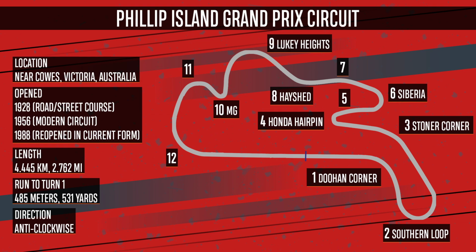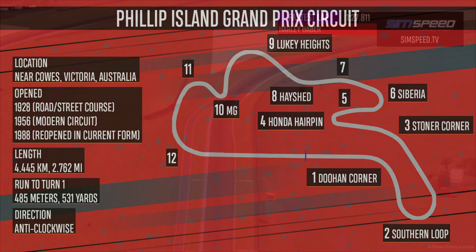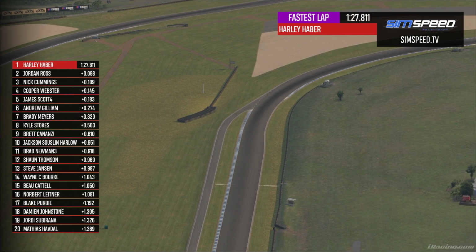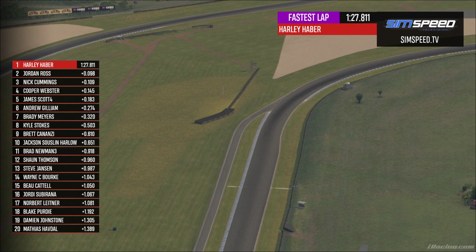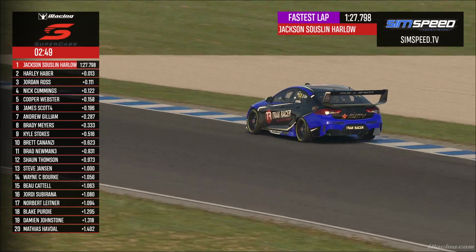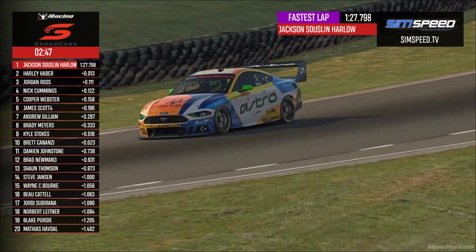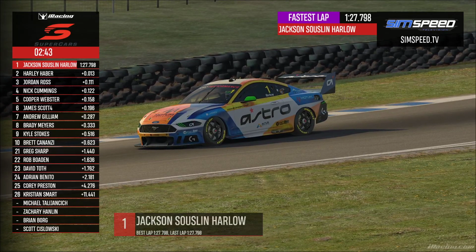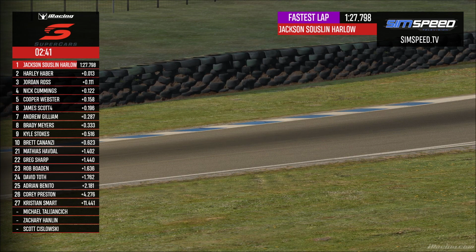It looks like our current series leader, HARLEY, who has 500 points and is absolutely leading this thing with wins in the first 2 rounds, has taken provisional pole so far with a 127.8, which is just miles faster than what we ever saw in the VF around here. So incredibly fast, but it looks like Jackson Suslan-Harlow in the number 1 Altus Mustang has then popped up with a 127.7 and just pipped him.